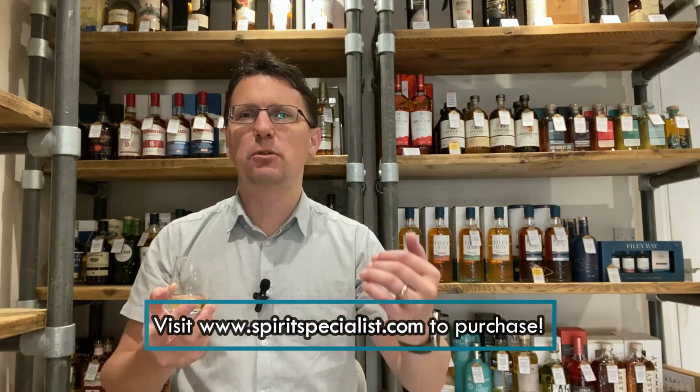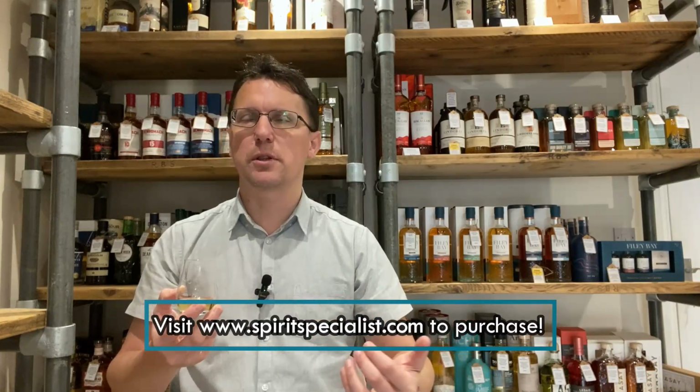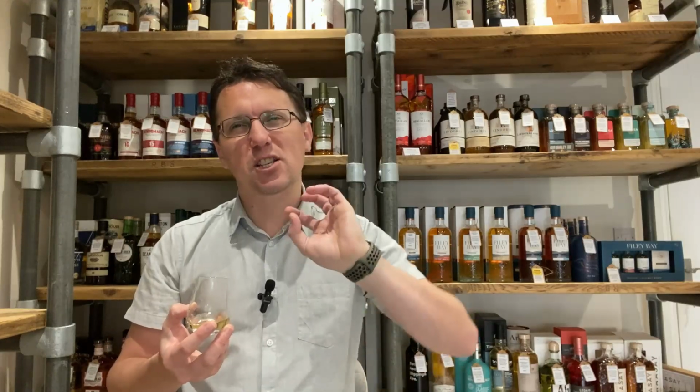And that absolutely carries on to the palate. There's a lovely lemon cream feel to this. Lemon cream, lemon puff biscuits, which is a flavour that I associate with Filey Bay generally, as sort of the house style. This light, creamy note, but there's a slight effervescence to this as well.